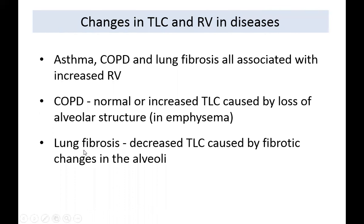In fibrosis, total lung capacity is decreased. And this is caused by the fibrotic changes in the alveoli. Any questions? Okay.